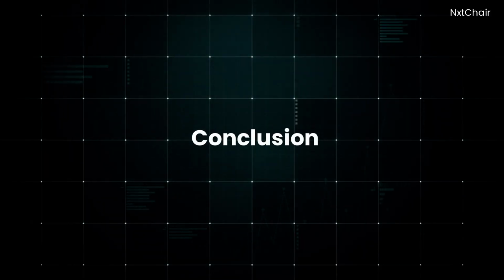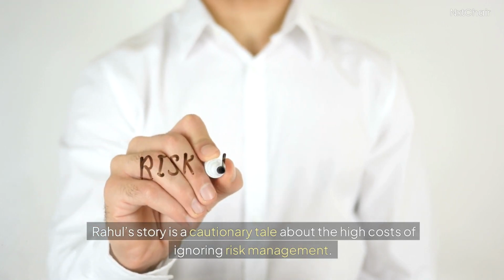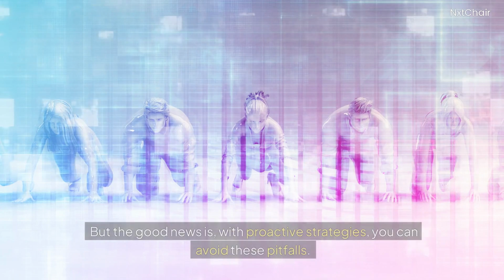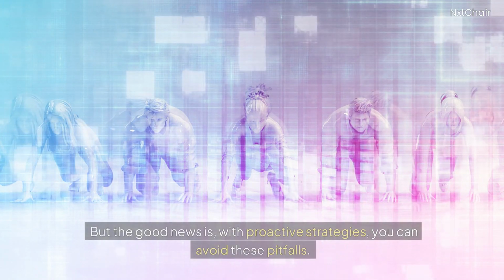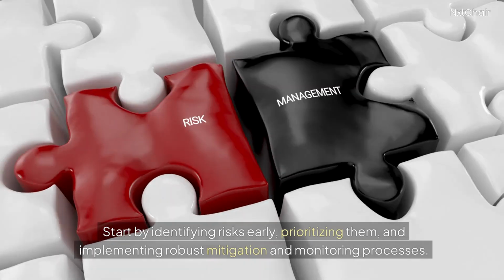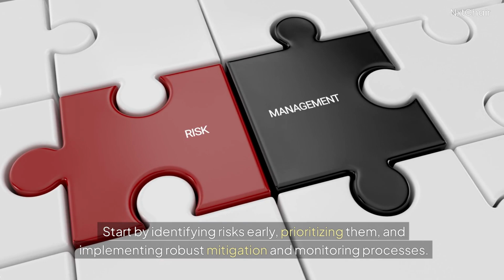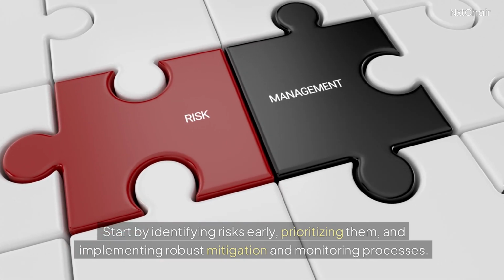Conclusion: Rahul's story is a cautionary tale about the high costs of ignoring risk management. But the good news is, with proactive strategies, you can avoid these pitfalls. Start by identifying risks early, prioritizing them, and implementing robust mitigation and monitoring processes.